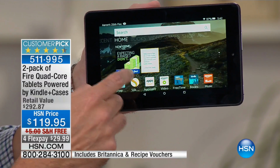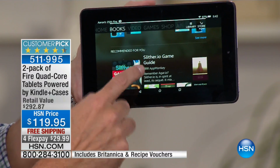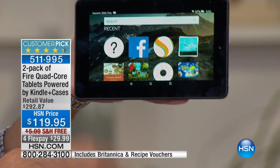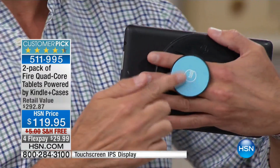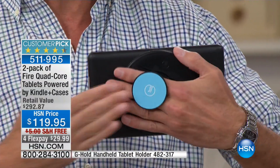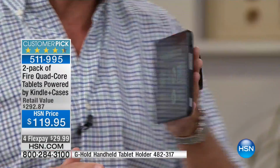Look at that screen. Beautiful, but simple to navigate. And on top of all of that, it just has features that a lot of the other tablets don't even have. So let's show one of those. In fact, one of the first things I'm gonna show you is how I'm holding it. Let me just mention this. This is called the G-Hold. You'll see it at the bottom of your screen. These are always so popular with this tablet and with all the tablets that we sell, because, let me show you something cool. They let you hold your tablet really easily.